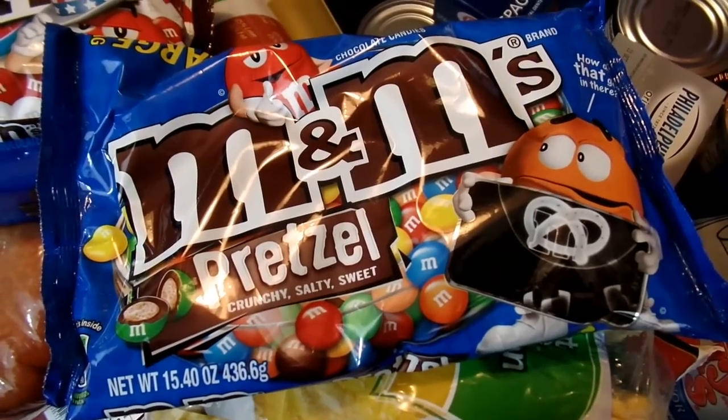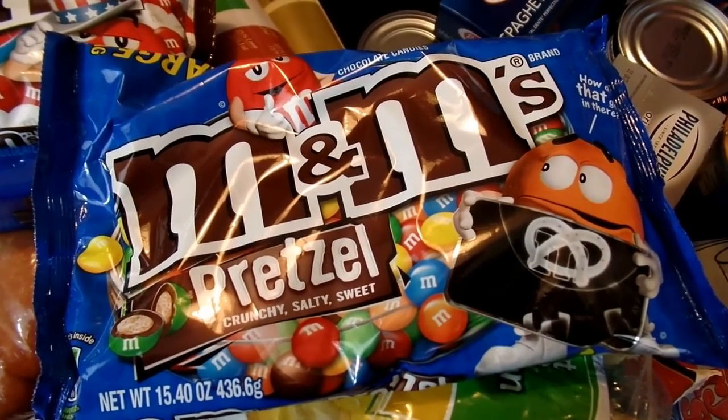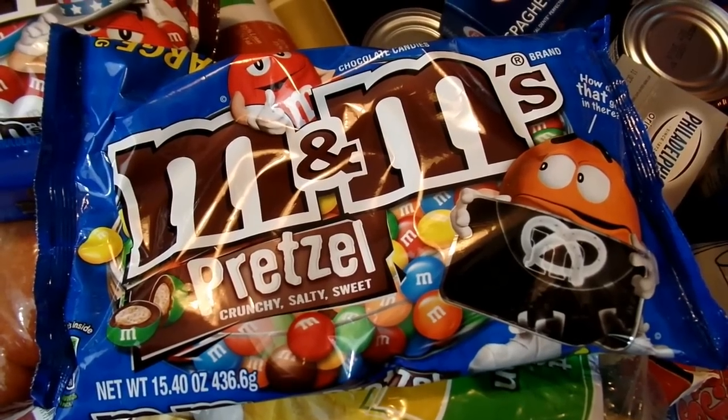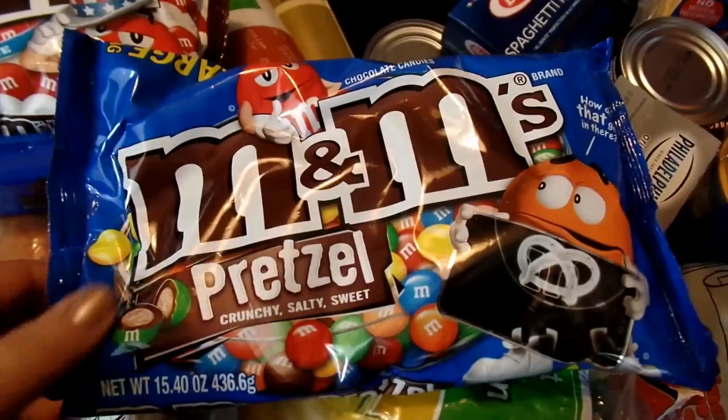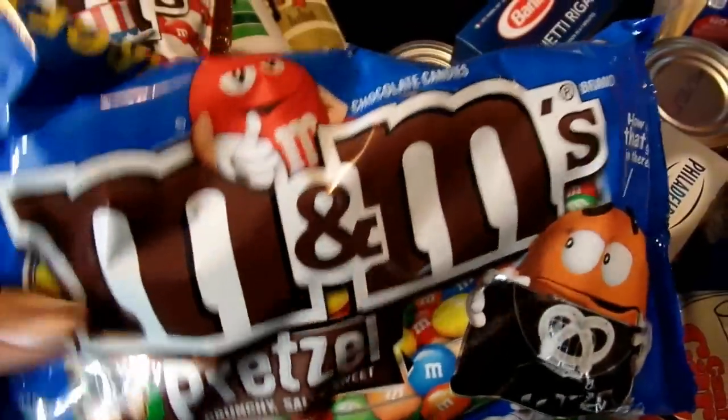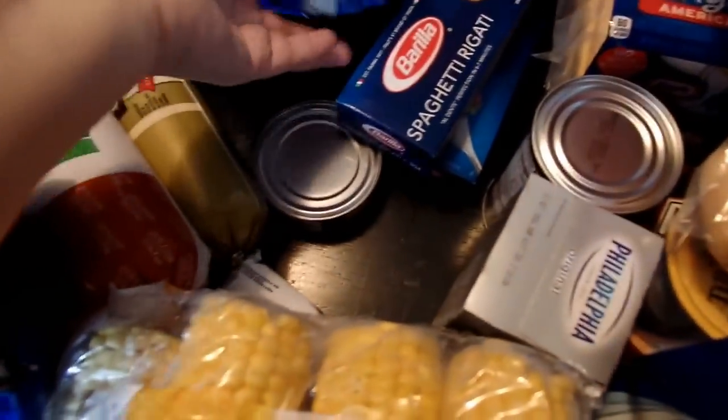And this is another one of my favorites. I just recently discovered how delicious these pretzel M&Ms were. They have just a little salty kick to them, and they're just delicious. So I've been enjoying having these out in our candy dishes. And yeah, so I bought a big bag of those to have on hand for that.